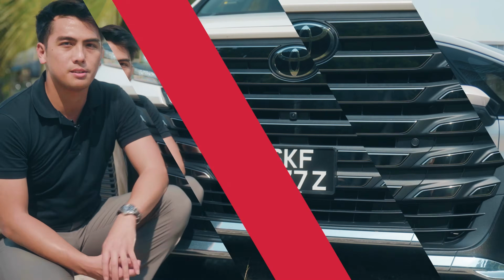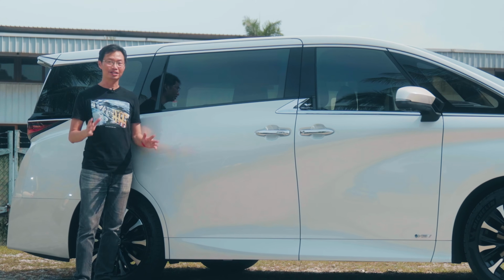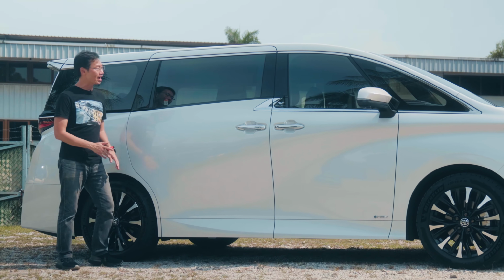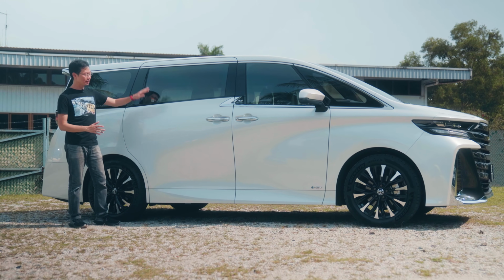Now, if you haven't driven or owned an MPV of this size before, you might be wondering what all the fuss is about. But if you do, you already know why the side door is almost as big as the one in the front of your house. But it's not entirely flat.